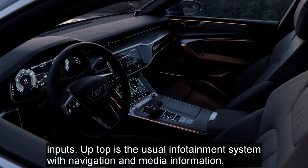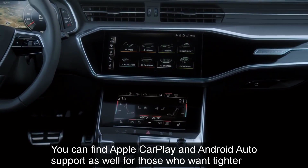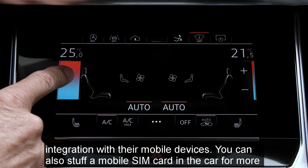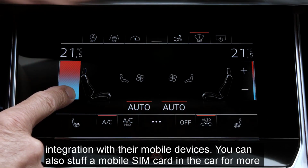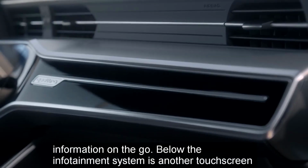Up top is the usual infotainment system, with navigation and media information. You can find Apple CarPlay and Android Auto support as well for those who want tighter integration with their mobile devices. You can also stuff a mobile SIM card in the car for more information on the go.